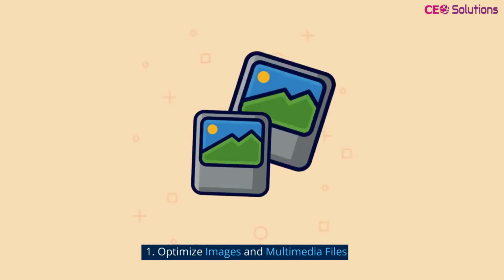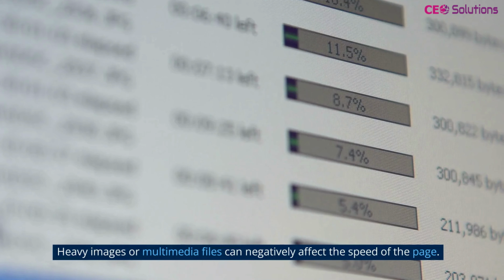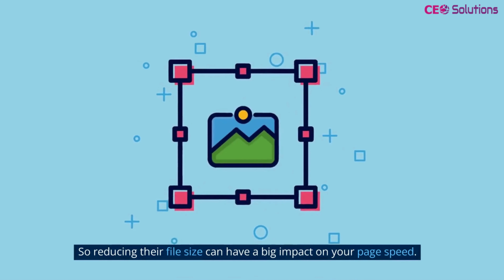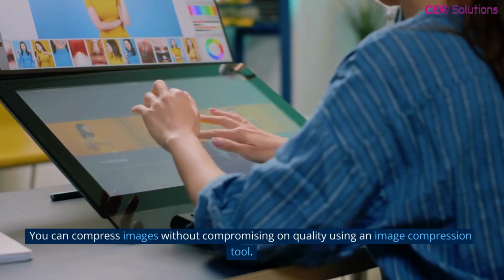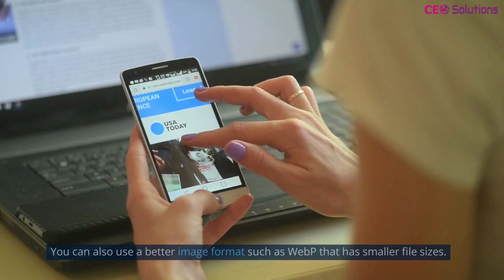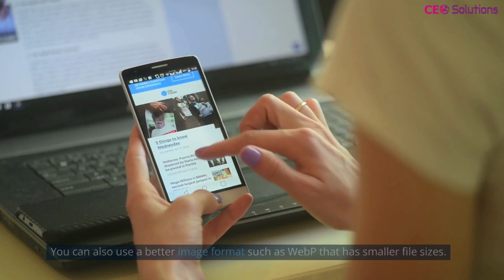1. Optimize images and multimedia files. Heavy images or multimedia files can negatively affect the speed of the page. This is because they take longer to load, which can slow down the entire website. So reducing their file size can have a big impact on your page speed. You can compress images without compromising on quality using an image compression tool. You can also use a better image format such as WebP that has smaller file sizes.